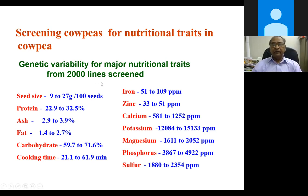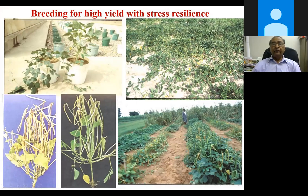This was through the HarvestPlus project starting from 2002, and we got a range of protein from 22 to 32%. And very quickly, we combined this with the other traits.